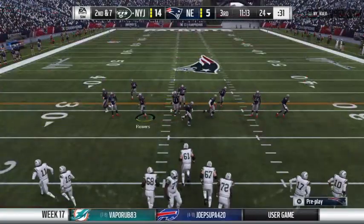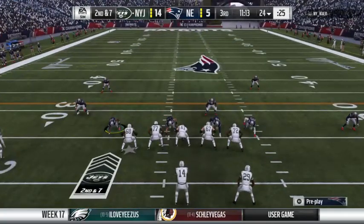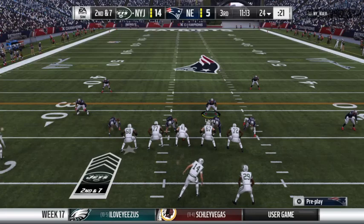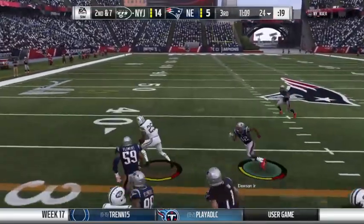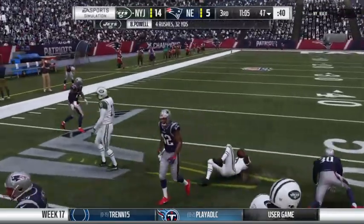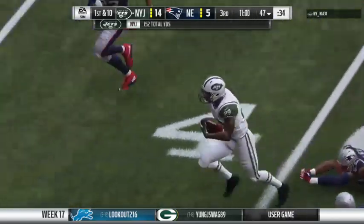So the delay of game penalty backs him up. It's now 2nd and 7. They'll run it now out of the gun. And they're going to get this one all the way out across the 45. 23 yards on the pickup there and a first.